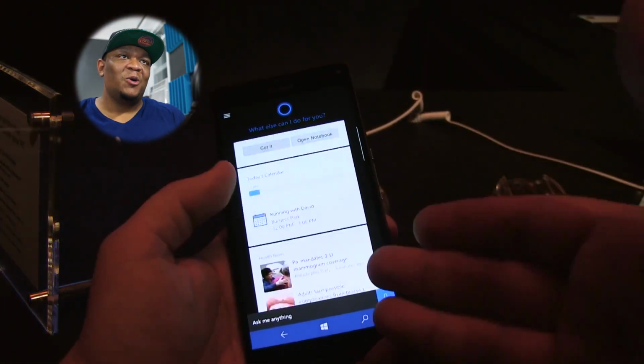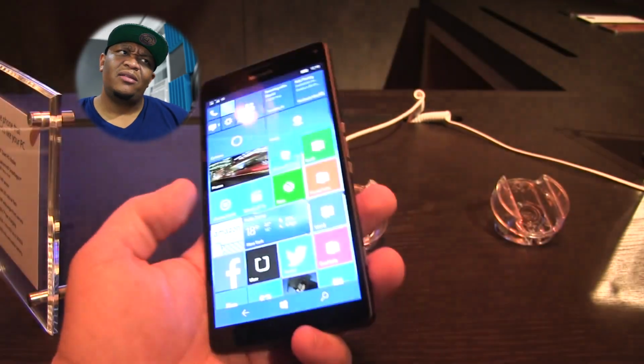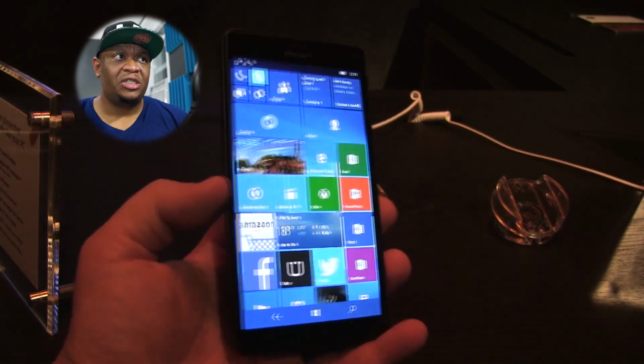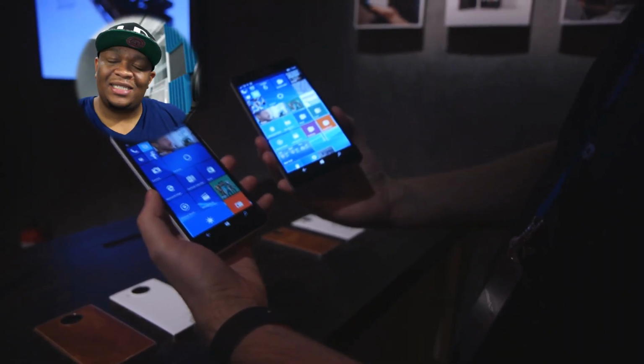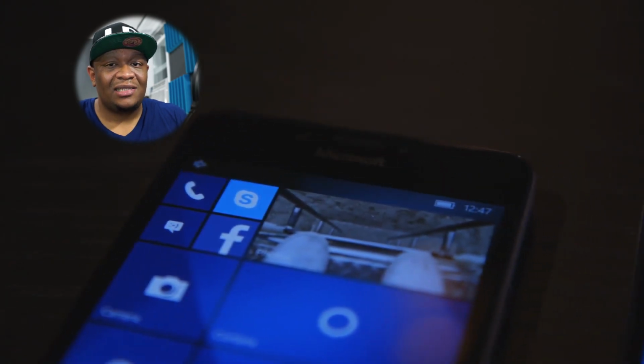So I know the question everyone's asking is, so you're stepping away from Windows Phone? Like, no, I mean, I'm definitely gonna get that 950 XL. But the issue here is when someone asks me, yo, how's that Windows Phone? Is it any good? I still have a tough time recommending it. I really do. And that sucks.